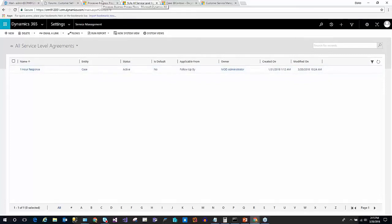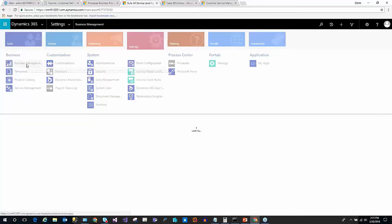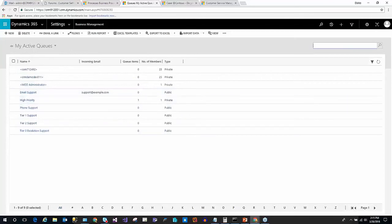Likewise, the last kind of setup item that I want to talk about are those queues. All right, so if somebody has a 1 hour guaranteed response, you can set up different queues that can help you with your routing of cases to available agents. All right, so if I'm in my setup or in my settings area, I can go into my queues and I can see the ones that are currently set up.